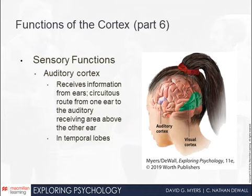So let's look at the sensory functions of the auditory cortex. It receives information from ears. It takes a very circuitous route from one ear to the auditory receiving area above the other ear in the temporal lobes. Here you can see where it's located. And the green area is the visual cortex. So we have identified these areas of the brain that seem to specialize in certain functions to process certain types of sensory information.